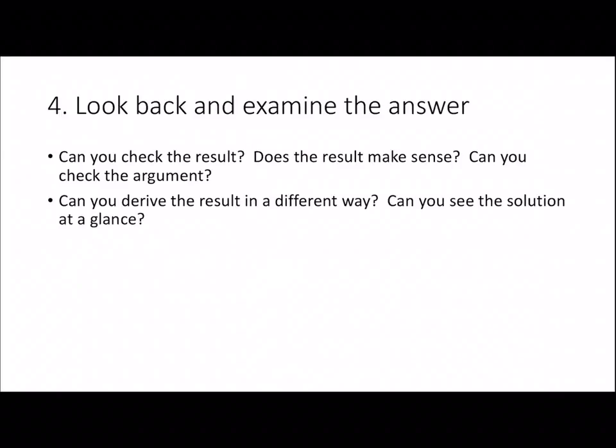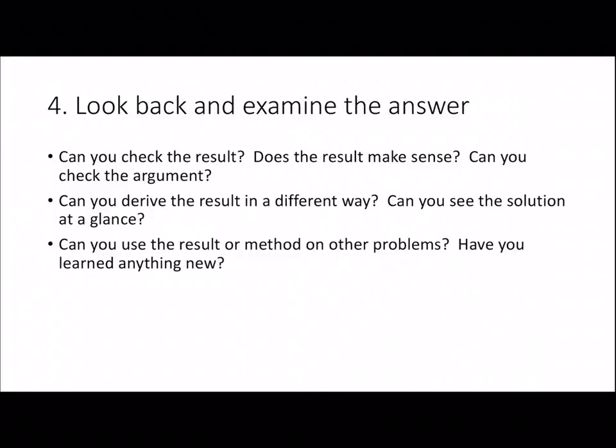If you made an organized list, can you see how you would do it with manipulatives? If you used guess and check, could you have used trial and error? Can you see the solution at a glance? Now that you've solved the problem, can you look at it and say, I know exactly how I did that? Could you use a result or method on other problems? Have you learned anything new?